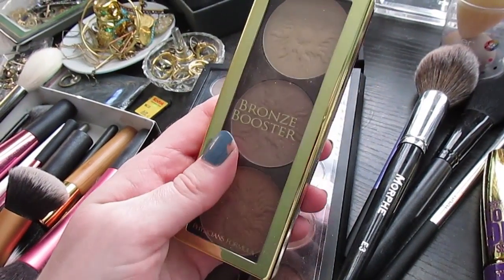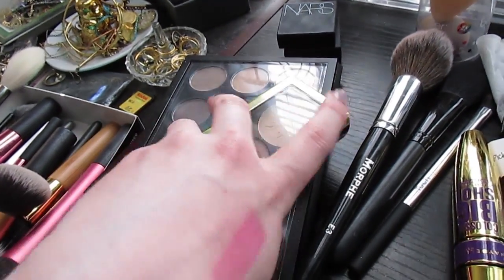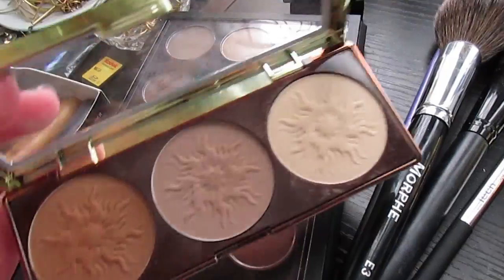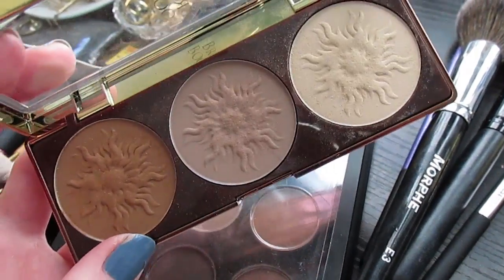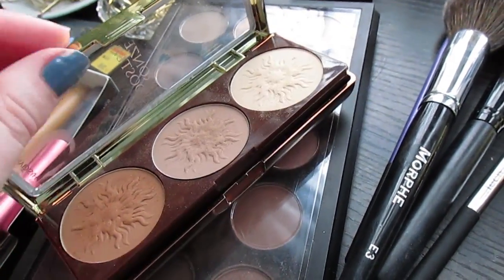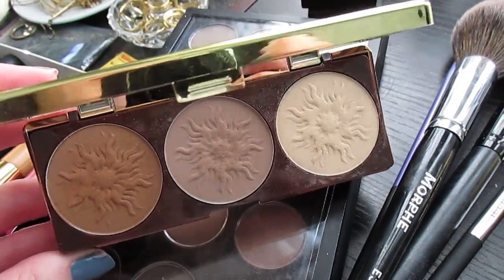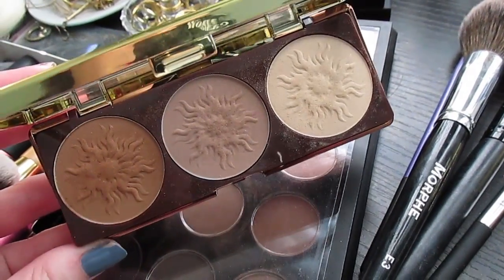For a matte product, I'm choosing this Physicians Formula Bronze Booster Matte Contour Palette, which is a new product to me in my collection, and I played around with it for probably about two or three weeks, but I haven't used it a ton. I really like the contour shade in this palette, but I just want to get more use out of it, and since this is all matte, I am choosing this for a matte product category.